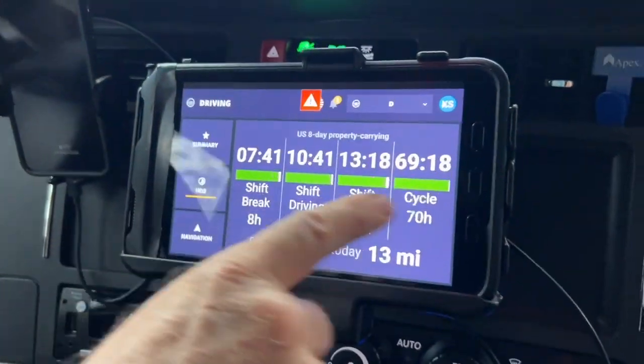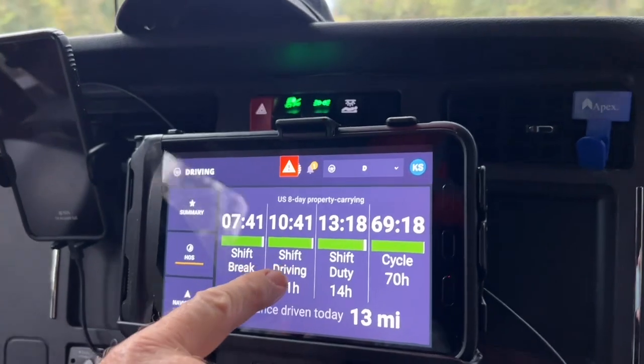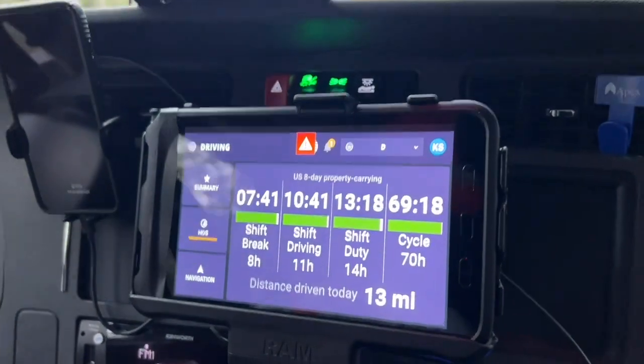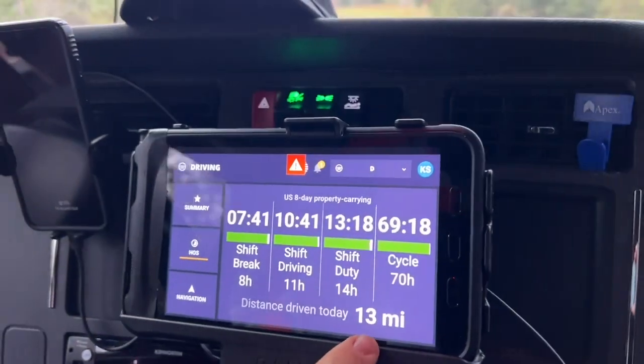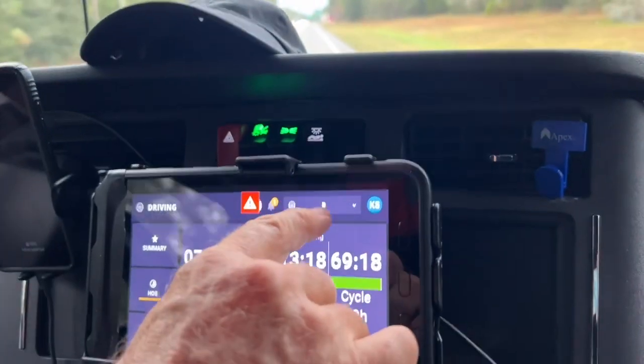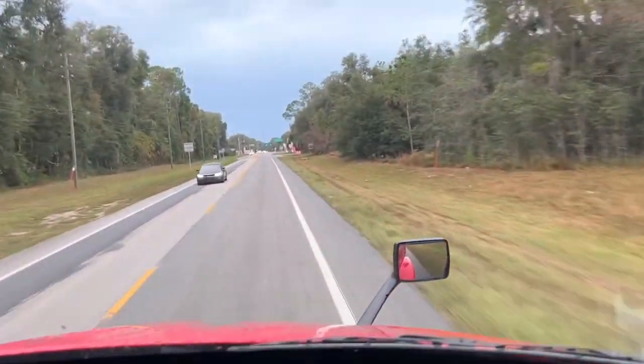That screen gives you your hours. How many hours before you got to take a 30? How many hours of driving you got left today? And your shift hours and your 70-hour clock all shown at once. And how many miles you drove so far today? This is your status. You're in drive. You're driving. Yes, we are.